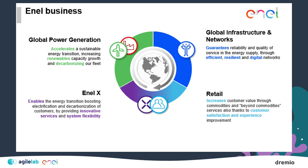We are present in a lot of countries with our business based on different business lines, like the global power generation. It has in charge to accelerate the energy transition to clean energy production, favored by the renewable energy and the decarbonization objectives. We have the global infrastructure network that must guarantee, in a very complex context, the quality of the services in the energy supply, creating efficient, resilient, and digital networks.